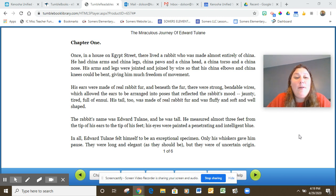Chapter 1. Once in a house on Egypt Street, there lived a rabbit who was made almost entirely of china. He had china arms and china legs, china paws and a china head, a china torso and a china nose. His arms and legs were jointed and joined by wire so that the china elbows and china knees could be bent, giving him much freedom of movement. His ears were made of real rabbit fur, and beneath the fur there were strong, bendable wires, which allowed the ears to be arranged into poses that reflected the rabbit's mood. Jaunty, tired, full of ennui.